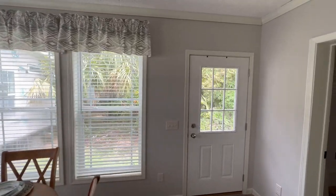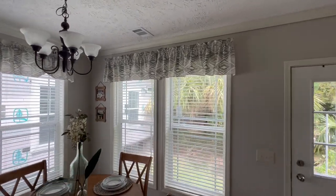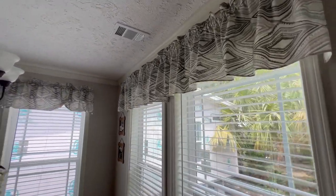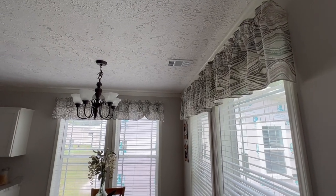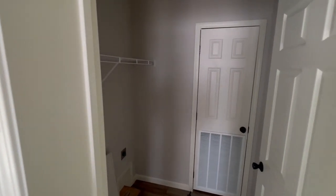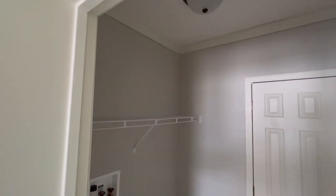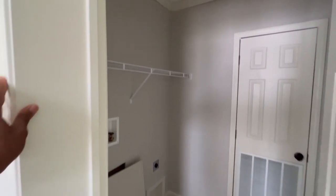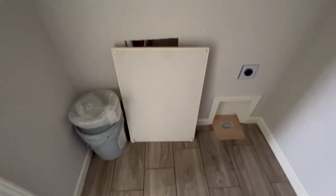You would have your back door right there. And you also have your air vents in the ceiling throughout the home. All right, so here's your utility room. This will be your utility room. Have plenty of space in this utility room. You have your washer and dryer hookup right here.